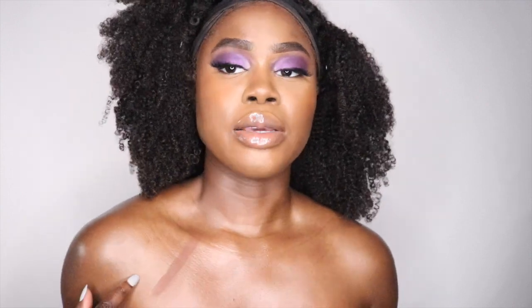So that is the Bobbi Brown bronzer. As you can see, it's slightly deeper or warmer than my skin tone. Nothing too crazy, nothing too snatched, which is what a bronzer is supposed to do. So that is the Bobbi Brown bronzer that I have.